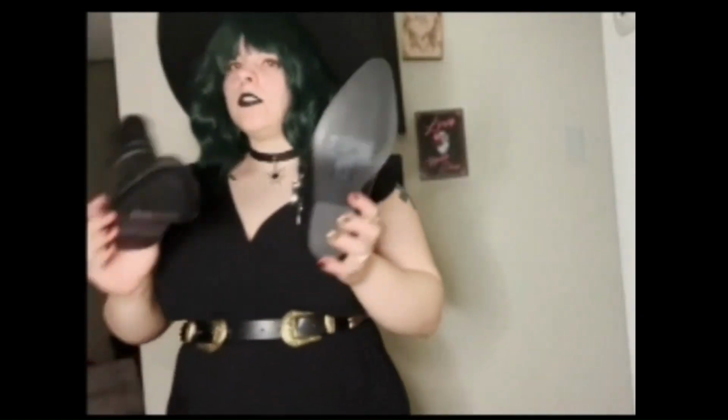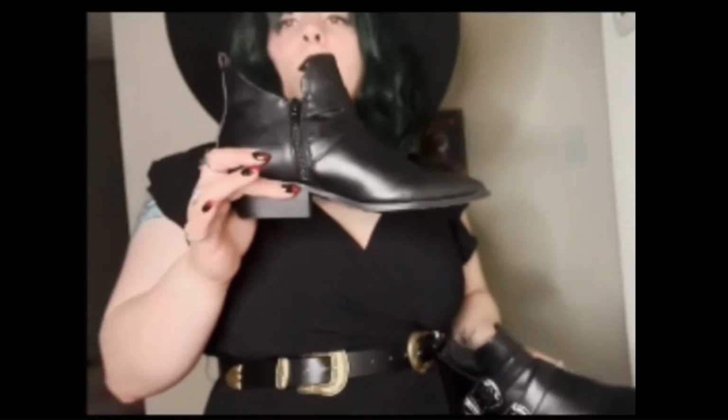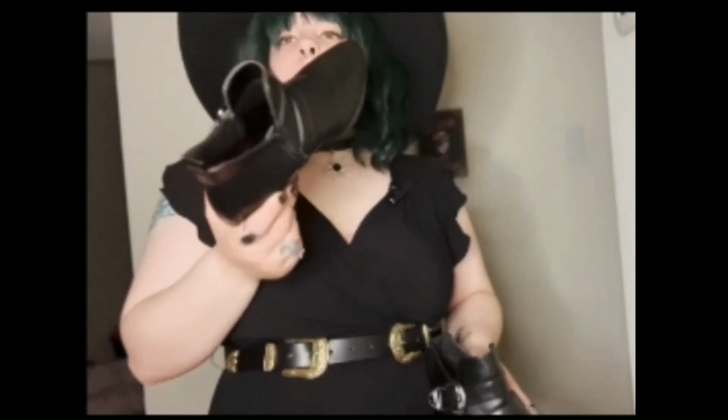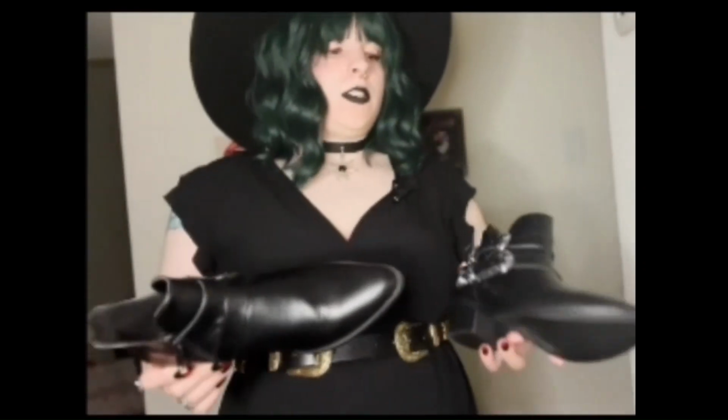I saw these in another Goth YouTuber's haul, if you will. These are actually from Forever 21. Now, usually I am a size 7. These are 7.5. They are very comfortable. They do have a slight heel, like some winkle pickers that I've seen, so I'm very excited about that. And then they do have this little part that kind of scoops up by your calf. You can't really feel the floor all too much in these, so I kind of really like them. I'm excited to add them to my collection.